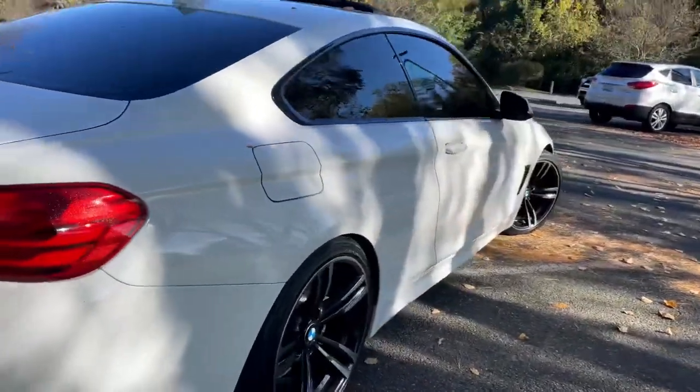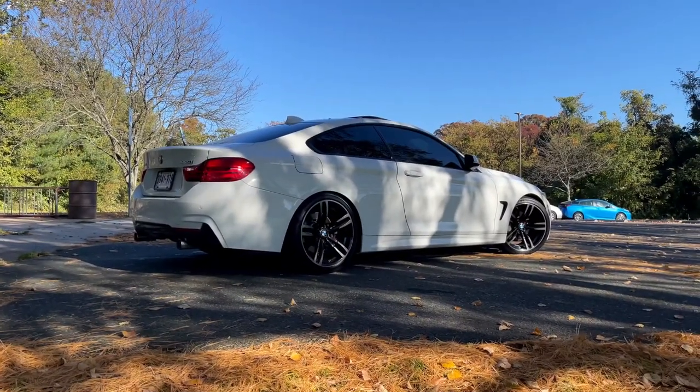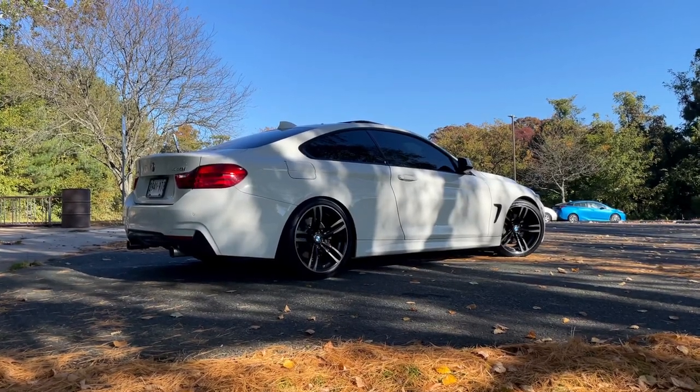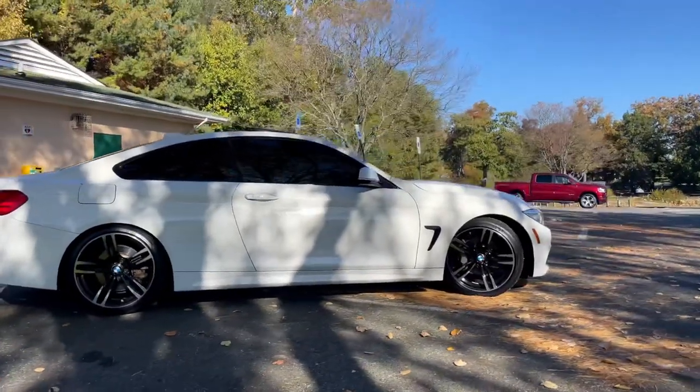The guy who owned this car before me definitely did not spare any expense. He put some pretty nice parts on it, which I really, really appreciate. God, the stance on this car, I just can't get over. Holy crap. I feel like a kid in a candy store.